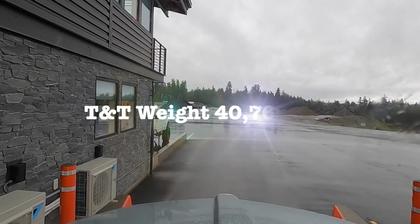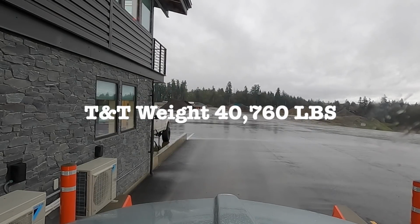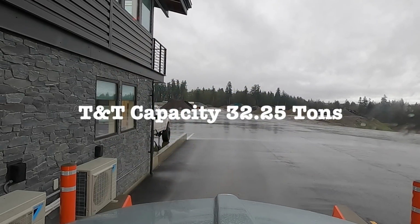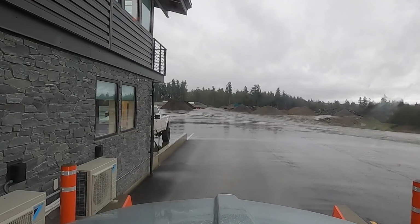The truck and trailer weighed in at 40,760 pounds, which gives us a truck and trailer load capacity of 32.25 tons.